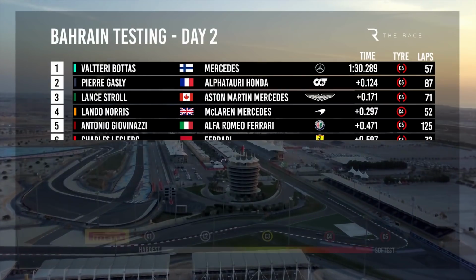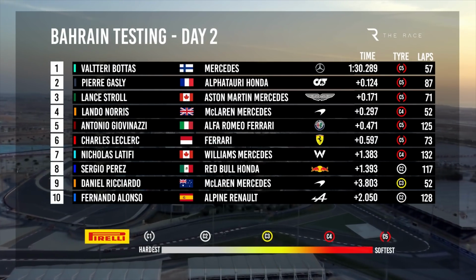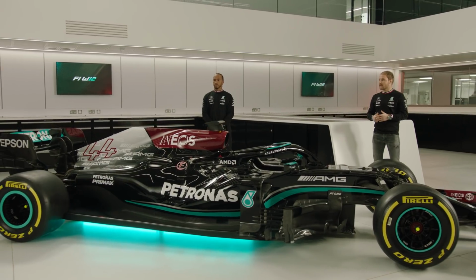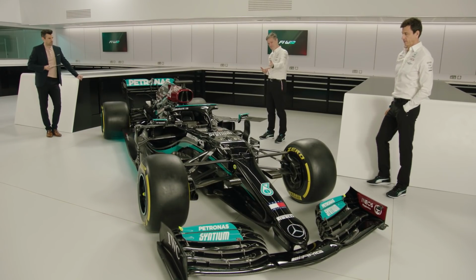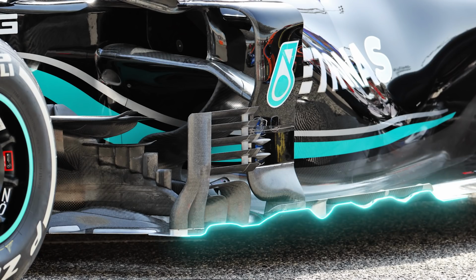Mercedes bounced back from its poor start to testing by topping day 2, and the most interesting part of the new W12 is still its advanced floor design. The team was especially coy about its floor at the car's launch, where Mercedes was concealing an unusual design with eye-catching elements at the front and rear. Mercedes' floor has a wavy edge from where the floor sits beneath the turning vanes to roughly halfway to the rear, which artificially increases the surface area.